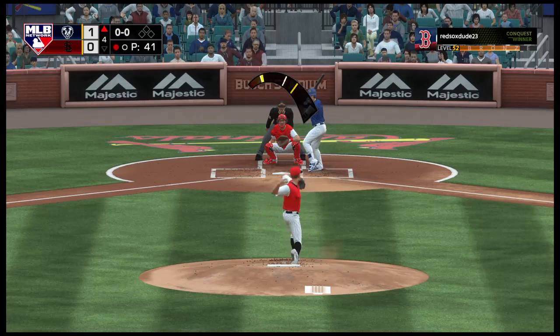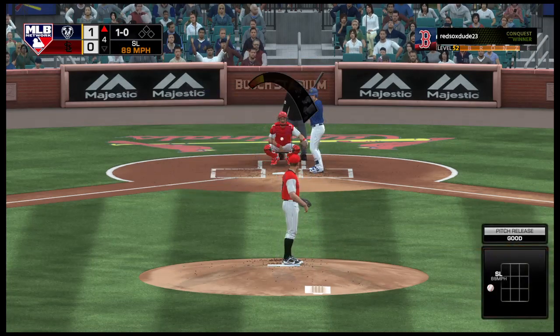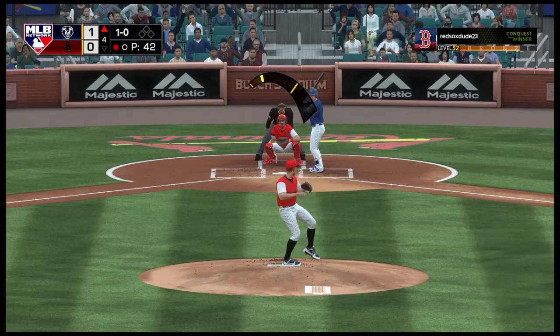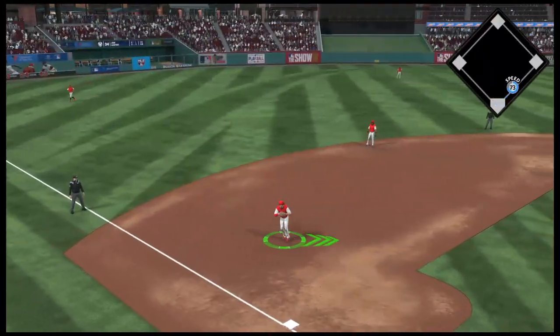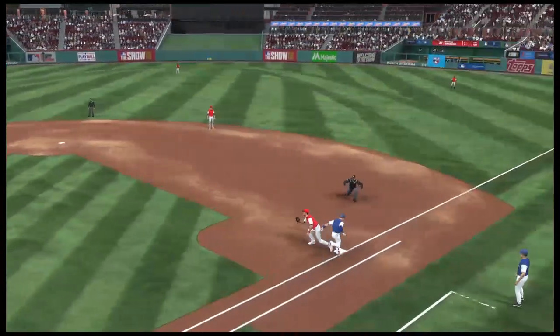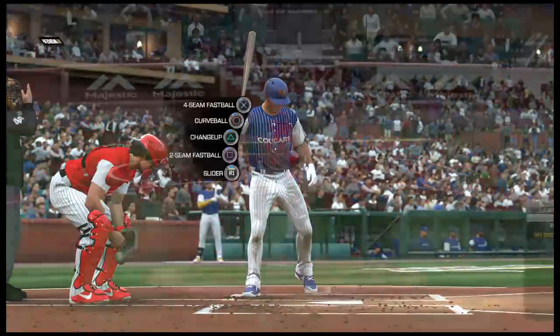Ready to deliver. Here's the first pitch. And a slider tails outside for ball 1. 1 out, nobody on. Hit on the ground to third. On to first, and that is 2 quick outs to start the 4th.